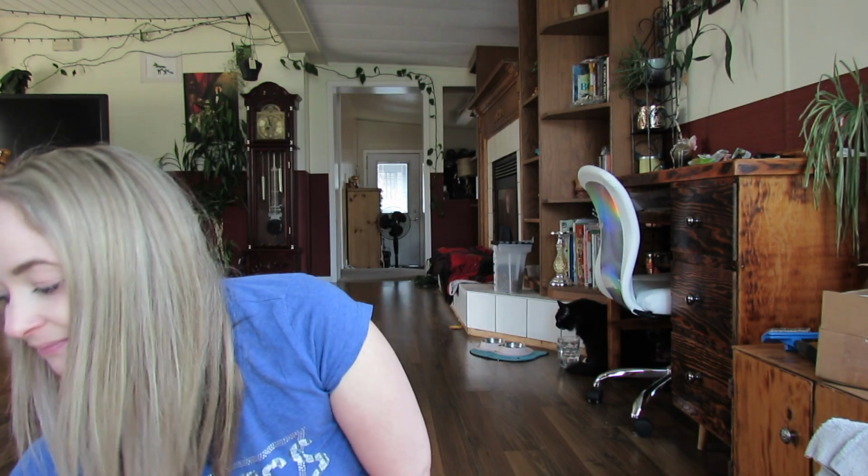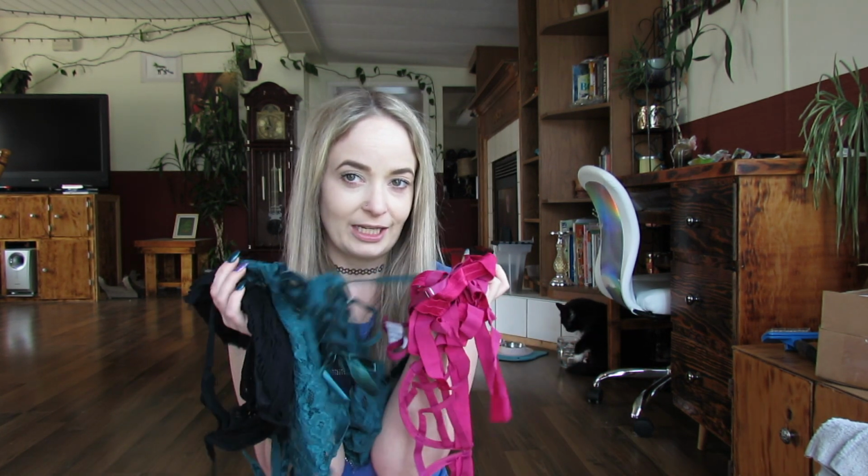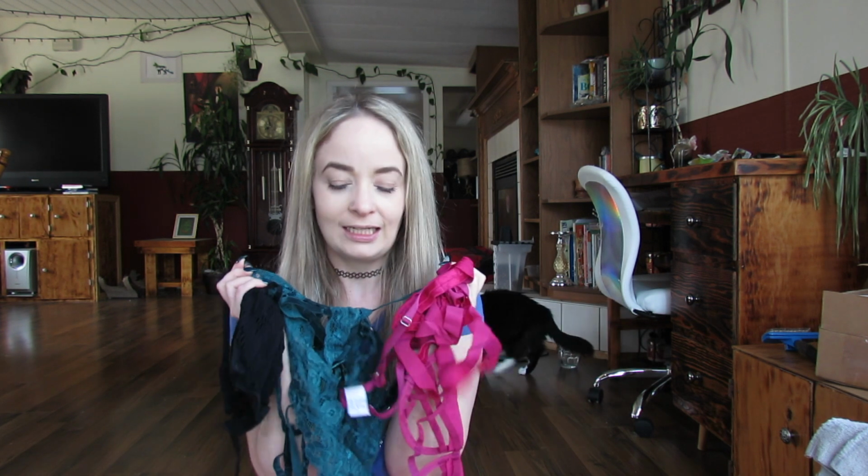So yeah, I'm super excited for all my new lingerie, and it's perfect. It's black, green, and pink. Oh, I'm so excited.